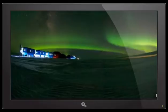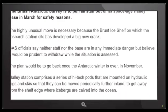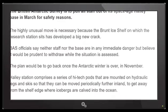Halley base has become a center for the study of space weather. The British Antarctic Survey is to pull all staff out of its space-age Halley base in March for safety reasons. Yeah, guys, we're really worried about this growing crack in the Antarctic. We fear it could break off. So we're going to pull you guys out of there in 2 months because we care about your safety.